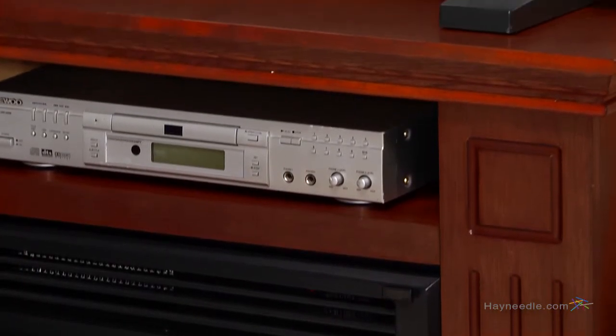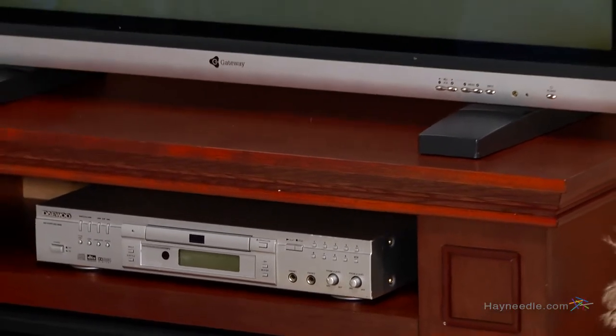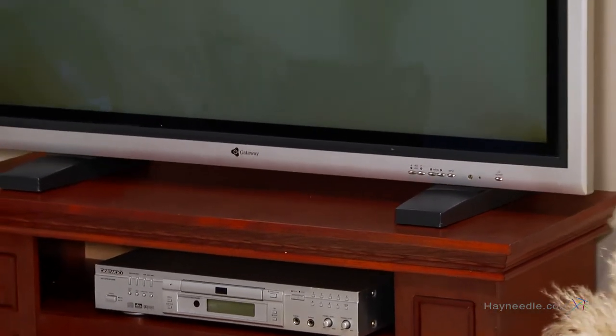As you can see, there's an upper shelf which is great for housing components such as a DVR box or Blu-ray player. And the spacious top is designed to hold your flat screen TV at just the right viewing height. Another great feature is the unit is a breeze to install, and it comes with this remote, so it's easy to operate too. So just sit back, relax, and enjoy the ambiance.